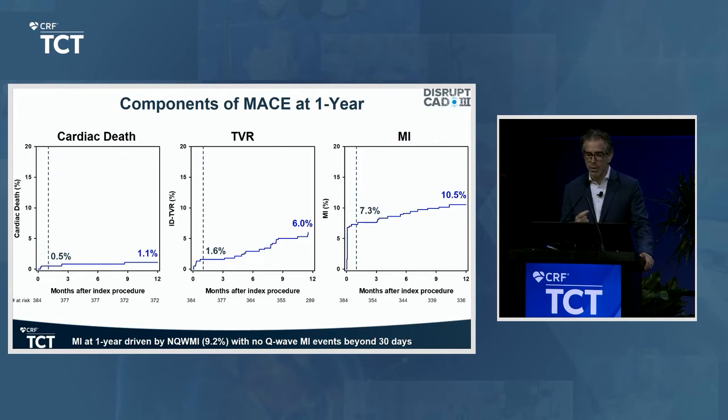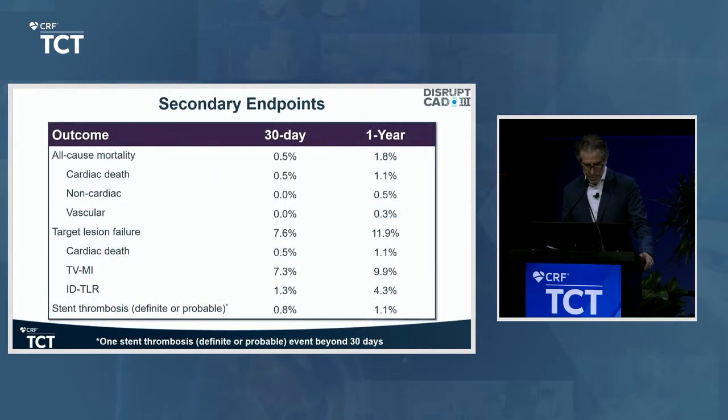The MACE was really driven by peri-procedural myocardial infarction, which occurred early, obviously prior to discharge, with some small increment of spontaneous MIs over time. Here are the secondary endpoints. And let's focus a bit on target lesion failure, really only 11.9% at 1 year. Again, driven by target vessel myocardial infarction, which was predominantly peri-procedural. I just want to revisit this ischemia-driven TLR rate at 1 year of only 4.3% in a highly calcified subset of a set of patients with long lesions. And stent thrombosis, 1.1% at 1 year. Only one stent thrombosis occurred between 30 days and 1 year.